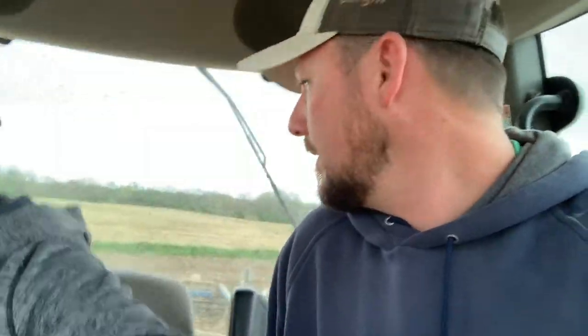Anyway, we're going over hopefully the last time, and hopefully tomorrow I'll be able to throw some beans in the ground here. I want to say this is 54 acres. I forget. Anyway, it's a pretty decent sized field, and hopefully we'll get this done. And then we've only got 2 fields after that to really get into, and we should be finished up.